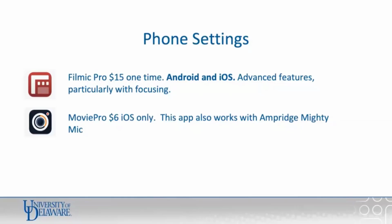Use an app for your phone. We recommend two different phone apps. The first one is Filmic Pro. It's $15 one time. That is tied to your phone and your phone's account. So it's not $15 and you and anybody else on your team can use it. It'll be tied to your phone specifically. Just something to be aware of. But $15 really is not too bad for an app, specifically given the advanced features that it has, and the focusing and the clarity that it allows you to do.